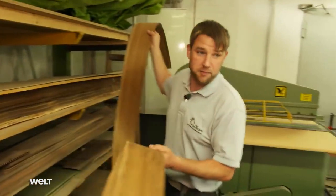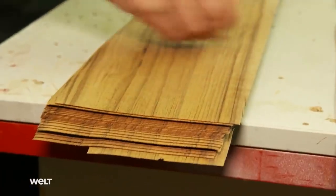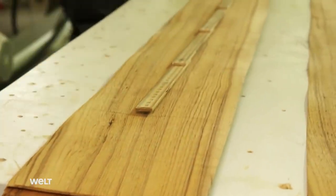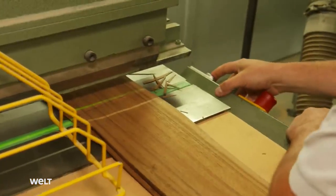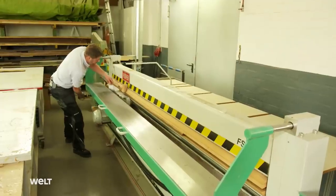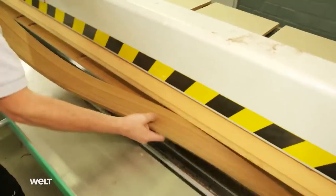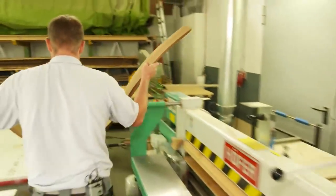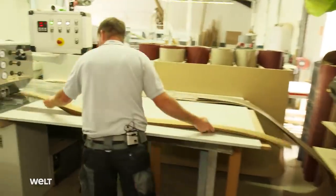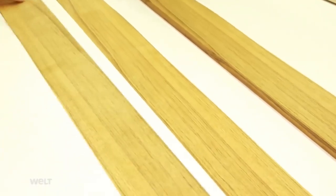This is the teak veneer for the project. I'm making the front panels for the bed. The genuine teak veneer is only 0.6 millimeters thick. Teak is not only a high-quality wood, but it is also oily and thus repels water. The lengths all come from one tree. They are turned to again render the impression of being a trunk. This is of great importance to the customer.